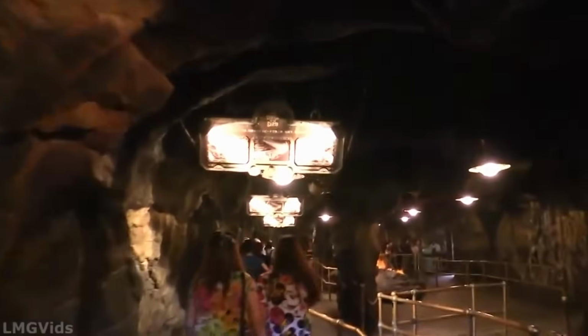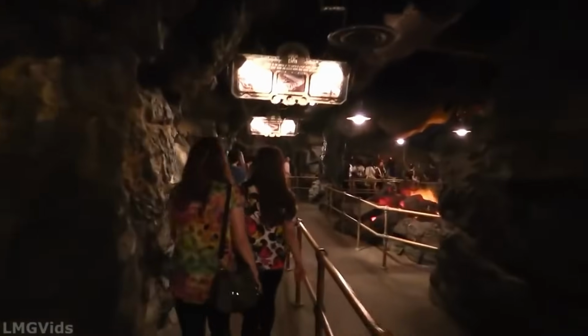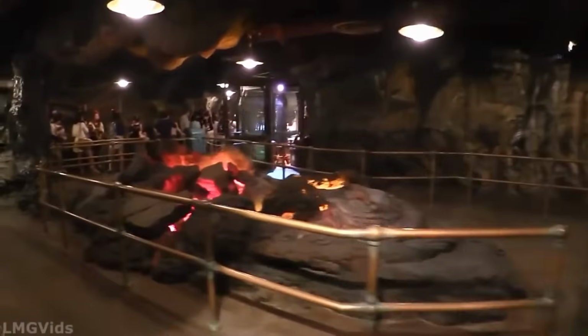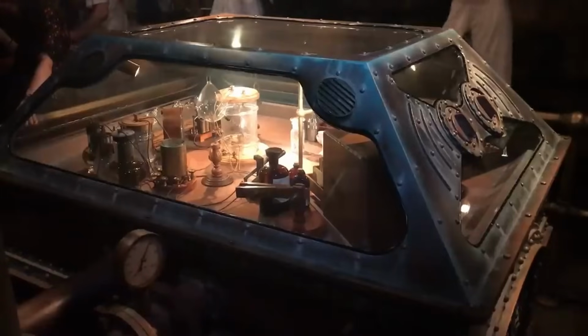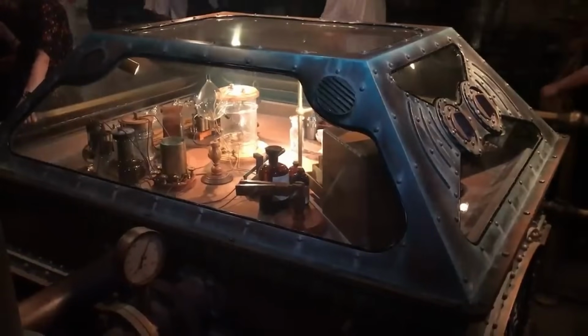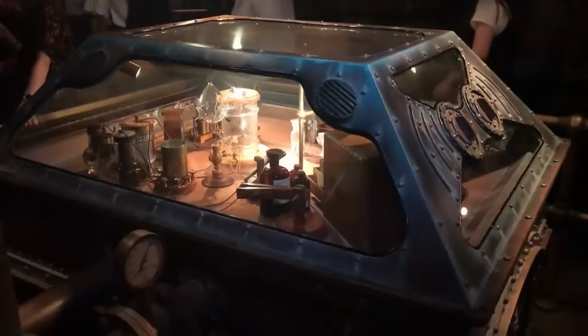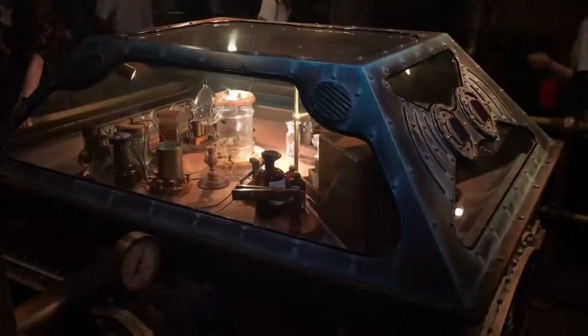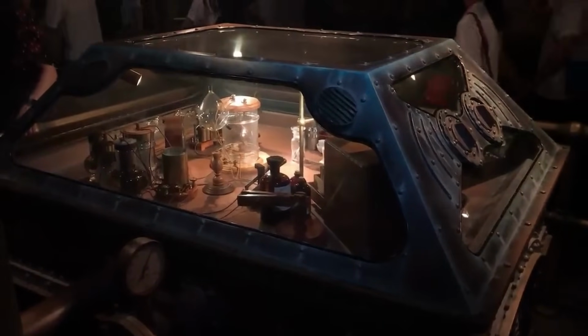The first section of the queue takes you through the Magma Sanctum, where active fissures in the earth are alive with volcanic activity, billowing out smoke. Next, you walk past one of Captain Nemo's pressurized biological laboratories, filled with details and references to what you're about to experience on your journey.